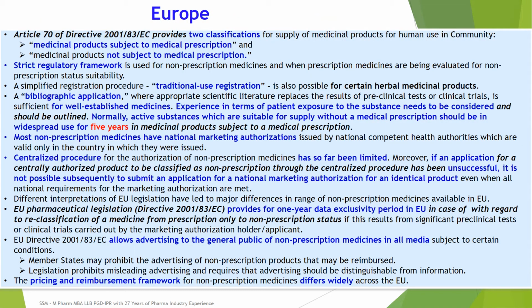Coming to regulations in Europe for OTC products, Article 70 of Directive 2001/83/EC provides two classifications of products: medicinal products subject to prescription and medicinal products which are not subject to prescription, which are OTC products. There is a strict regulatory framework for OTC approval. There is also a simplified traditional use registration process for traditionally used products.